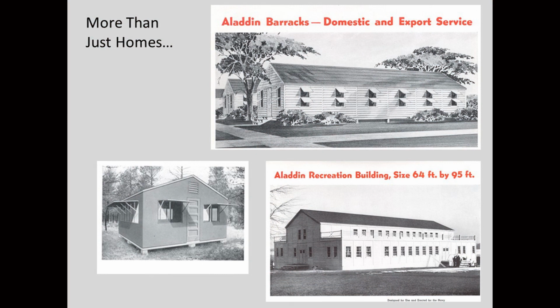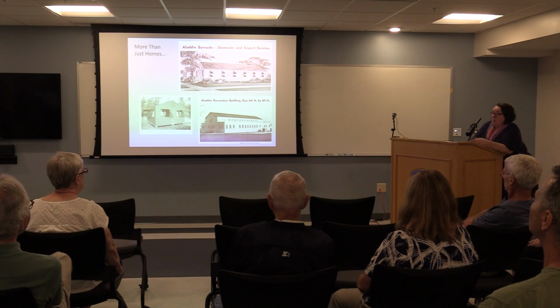And as I mentioned in some of the early history, during the Civil War some of those early manufacturers were providing building types for the military. Well, Aladdin also did that, and they were one of the longest running homes, so they survived through the Second World War, and they provided barracks for the U.S. military as well as for other countries. And they also did recreation-type buildings for summer camps and for company summer camps, which are the two images on the bottom of the slide.